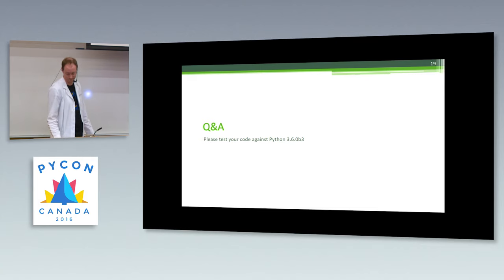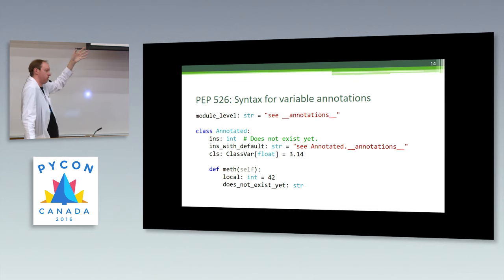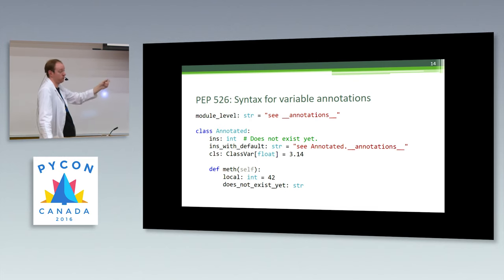Can you go back to the type annotations? Sure. Back. The ints with default. Yep. So you said that's now an instance variable? No, this doesn't change any semantics at all. If you did this in Python right now, a value is put on the class, so it's like a method. But if you were to assign it on an instance, the way Python looks up data descriptors and various other descriptors, it would look on the instance first, see that value, and then return that instead of falling back to the class. So this doesn't change semantics at all.